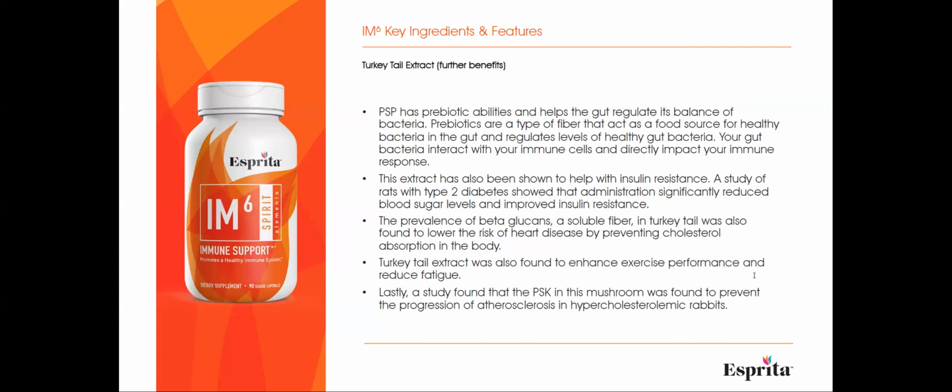So if you are somebody that struggles with digestive issues, it is helpful to have products such as this, because not only will they support your healthy gut, but they will also ensure that other aspects of your health are not impacted, such as your immune system.